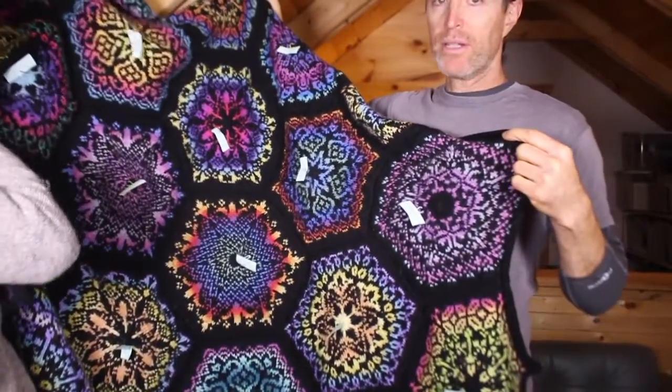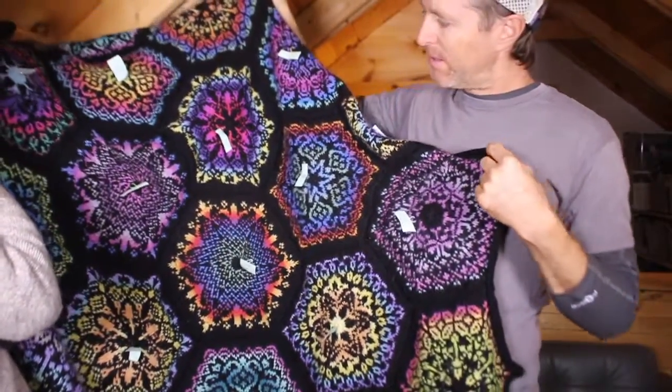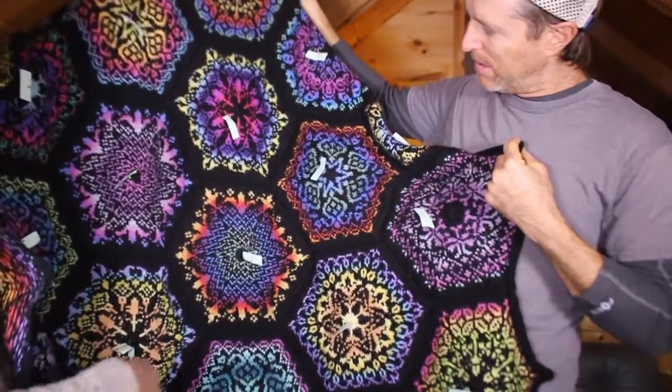So you've got to put some pictures in here, of it draped over the banister or something. Yeah, but it's finished. And this is how it looked.